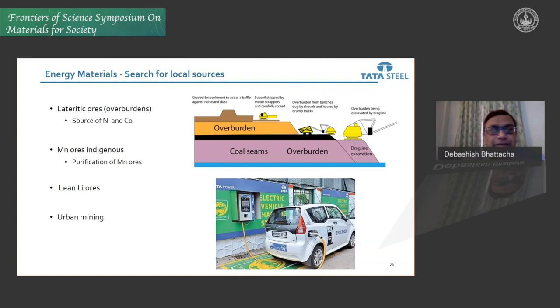On the other hand, we could look at local resources, which the rest of the world doesn't look at. So these are in the overburden of ores. The overburden of certain ores in India, especially in eastern India, contain nickel and cobalt. Today, we do not have a scalable technology, but this is an opportunity where, together with academia, CSIR labs, and industry, we could work on a technology that is ours to derive these essential elements for the future, for domestic use.